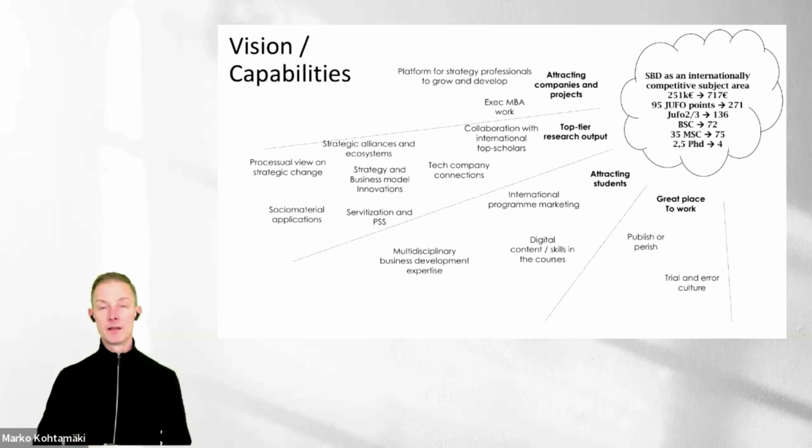It's trying to combine an element from must-win battles to the same tool. This does not follow exactly the idea of strategic capabilities, but as I said, intends to sharpen the approach a bit. On the right-hand corner, you see an example of our own research group vision, and then the operationalization of that vision into practical targets, which are the yearly targets for the year 2030.